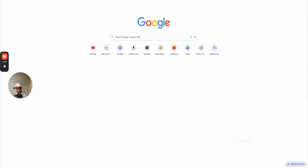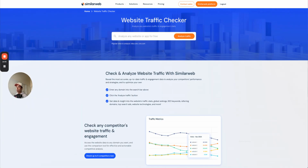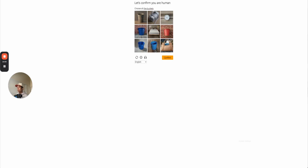Now, before we do that, we're actually going to take their website, open up a fresh window of SimilarWeb, grab their website and throw this in. And you can actually do this for free right after you confirm that you're human.